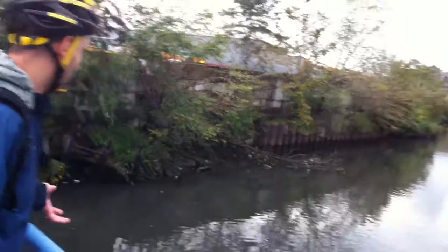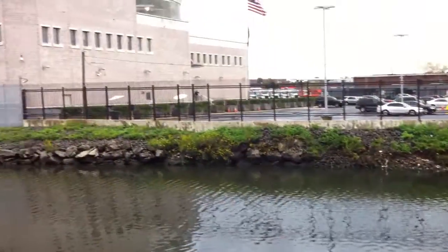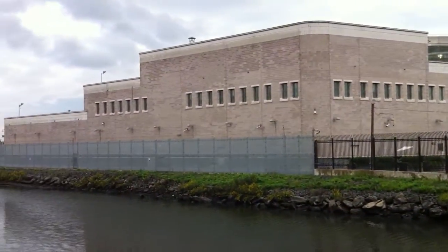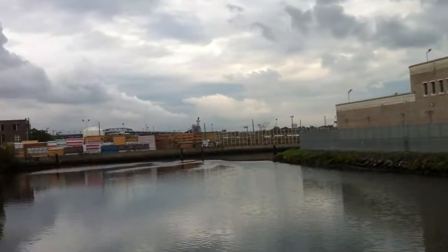It's surprising, that's what litter normally is. This is an MTA facility. It's high security. It's where they bring the money. It's where they count the money for the MTA. That's very nice. That's where turnstile jumpers go. This guy's out here watching us, making sure we're not casing the gym. He's like, they're taking pictures. They look dangerous. They're on bikes.